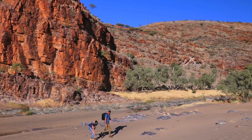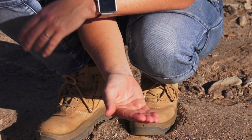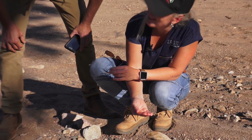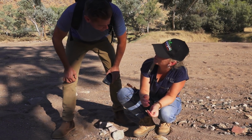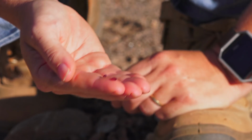Look at this, Jimbo. What do you got? I have some little red gems. Okay. Garnets. Yes. So that would look like the rubies that they originally thought this place was full of. Yeah. You can understand why they thought they had struck gold.